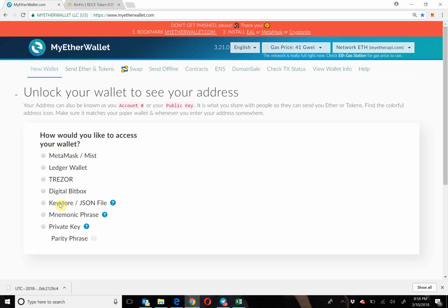So you can use a key store file, but it's not advisable. People can just easily sniff using like bots and whatnot, and take your information, as well as using the private key. So I'm just going to quickly show you what MetaMask is.